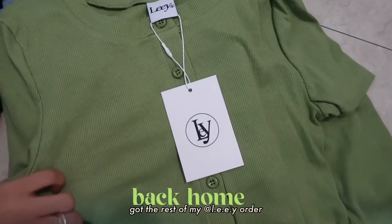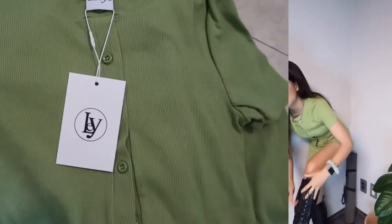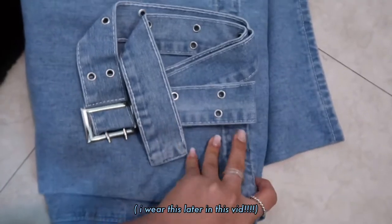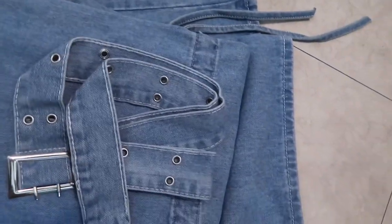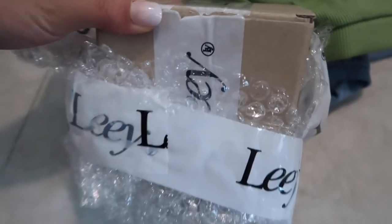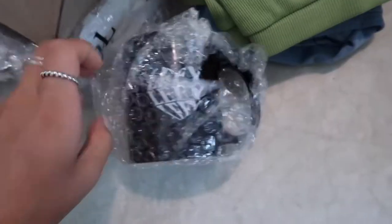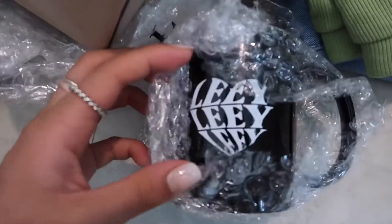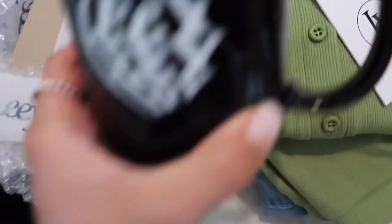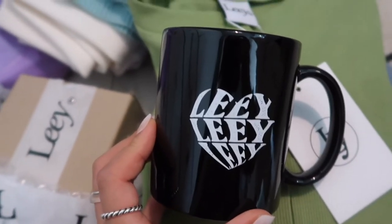Hello, so I got the rest of my leey order. This is a cute green set. And this is the top, and then the shorts just look like these. And I also ordered some massive cargo pants. But I was surprised because they also gave me this cup and I did not order it. So I guess it was a gift. It has a cute little heart logo like this. So this is the second delivery that I got. This cup is pretty cute and I'm excited to make my coffee in it.